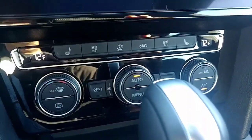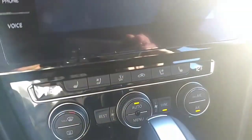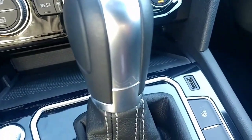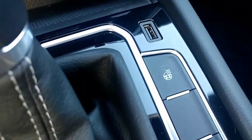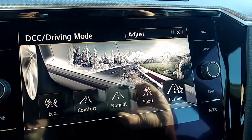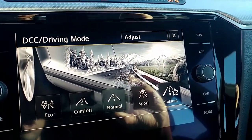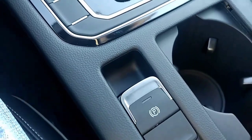Dual climate control, heated seats, air-cooled seats. You got your MDI on the outside, heated steering wheel, mode selector. Going through the mode selector: Eco, Comfort, Normal, Sport, and then Custom. You could switch them all up. Start-stop for Volkswagen, automatic start-stop, electronic parking brake.